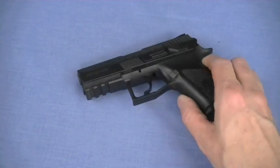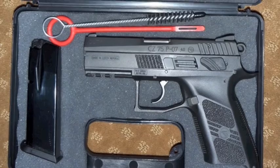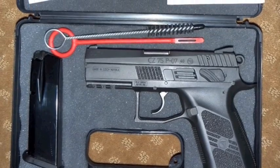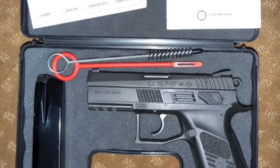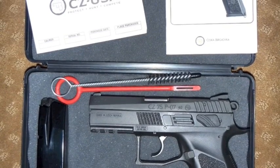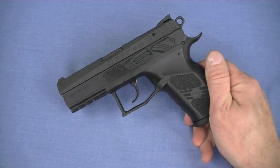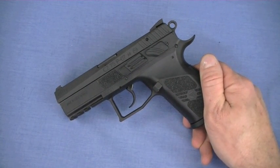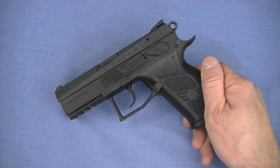There you go. Value's high on the P-07. I think around $425 you can expect to get. It comes with 2 magazines, a cleaning brush, an okay pistol carry case, and it's got those extra parts you want to transition to cocked and lock carry. So I think value's high. In fact, probably lower than most of the other guns I just showed you on the table. Except you got to consider the track record and reliability.